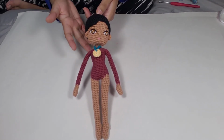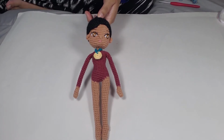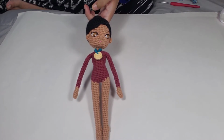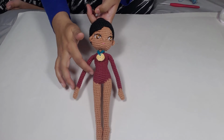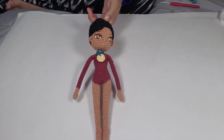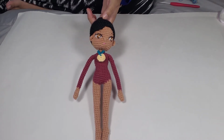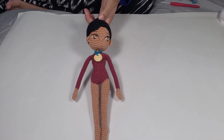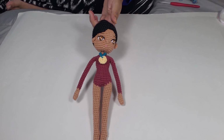Well, maybe this particular doll I will sell, but I won't be selling the pattern, mostly because it's exactly like Penelope the ballerina. The only difference is Penelope the ballerina has some flowers in her hair and has a tutu, and this one has a medal. And those are the differences. So I think it's very easy for anyone who has the Penelope the ballerina to turn her into a gymnast just by not putting the tutu on. And there you go. That's all you have to do.